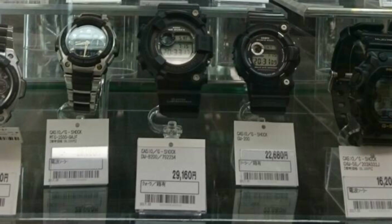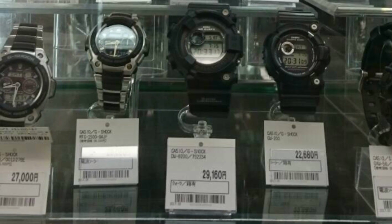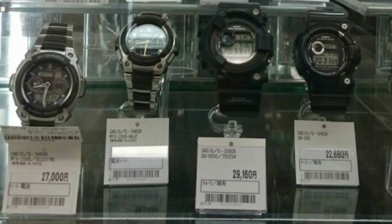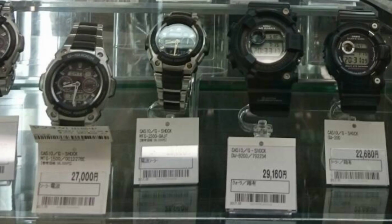Next to it will be a DW82 series Frogman. If I'm not mistaken, the Man in Black series, but the price tag is too high in my opinion. Although it still looks in great condition, the watch itself is titanium, so can't complain much on that.